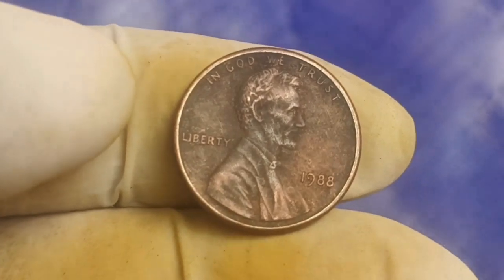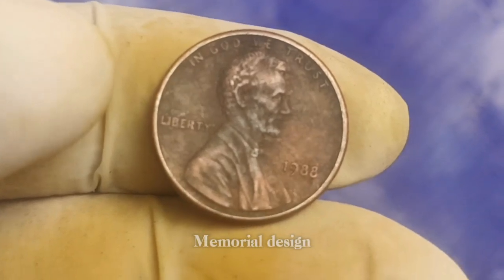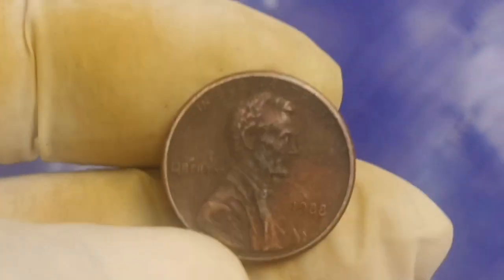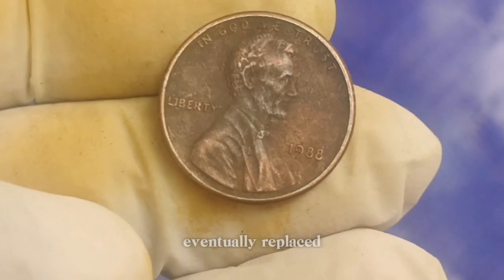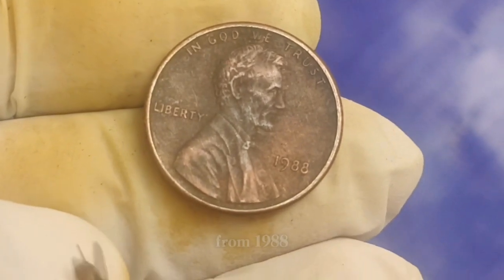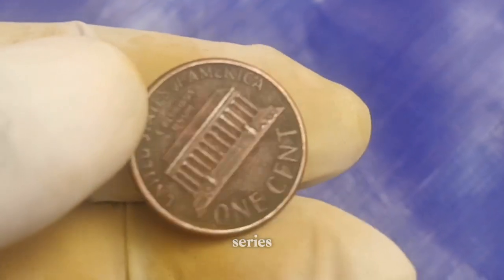Now, if you take a close look at the back of the 1988 penny, you'll notice the Lincoln Memorial design. This design was introduced in 1959 to replace the earlier wheat penny design, and it stayed in circulation until 2008, when it was eventually replaced with the Union Shield design. So, a penny from 1988 belongs to what we often call the Memorial Cent series.